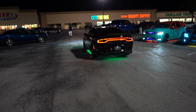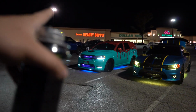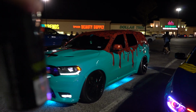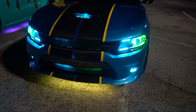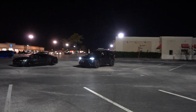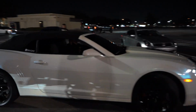So we got a whole lot of Mopar here already. We got these two, both with pretty crazy wraps on them. We got the bagged Durango. Look at this, it's like Tiffany blue, and then the rose roof dripping down the side. And we got this guy in the RT with the tire marks on the side. And a Trackhawk. Let's take a gander at this. It's pretty sick. Always like a good Trackhawk. Don't really see them too often.